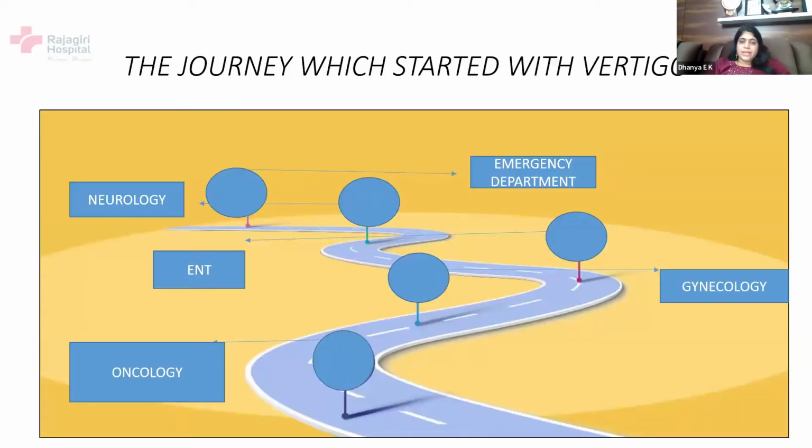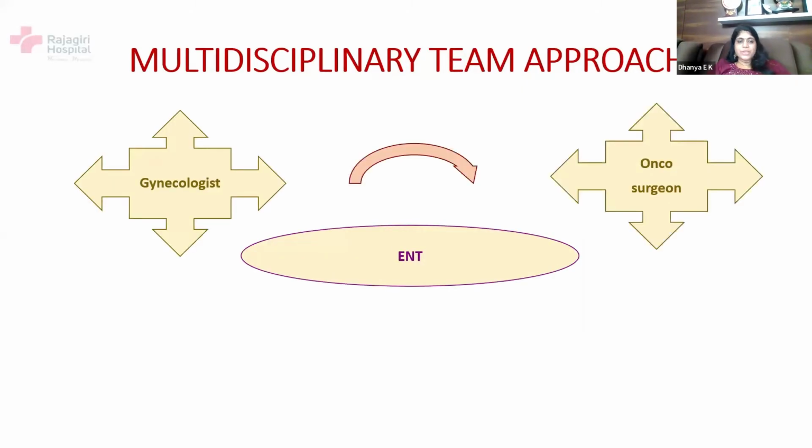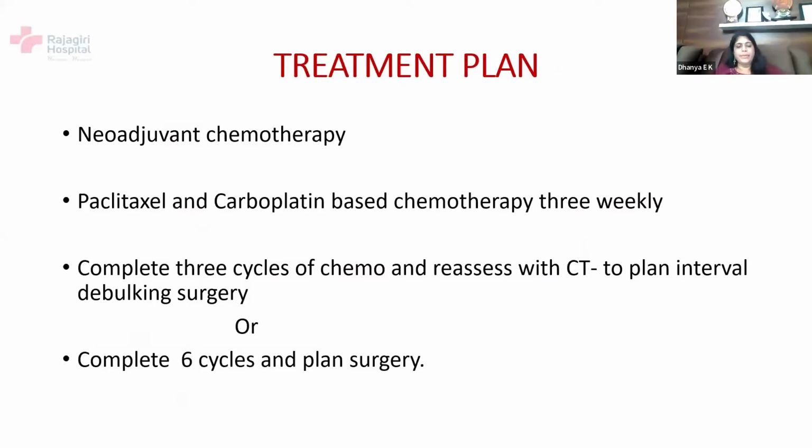So the journey started with complaints of vertigo. The patient came in the emergency department, was evaluated by the neurology team, ended up in ENT, and now in the loop, we included the gynecologist and the oncologist. So there was a multidisciplinary team approach with the gynecologist, oncosurgeon, medical oncologist, and the pathologist in the loop. So a treatment plan was devised for her.